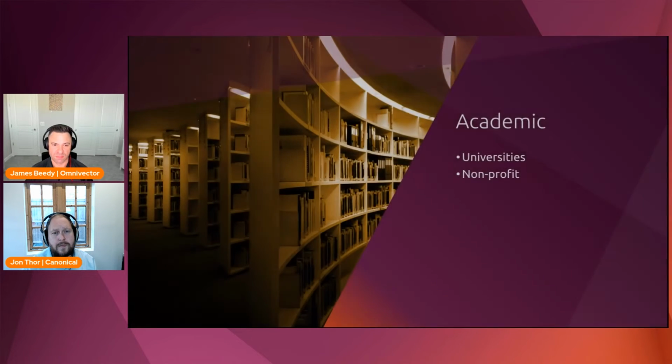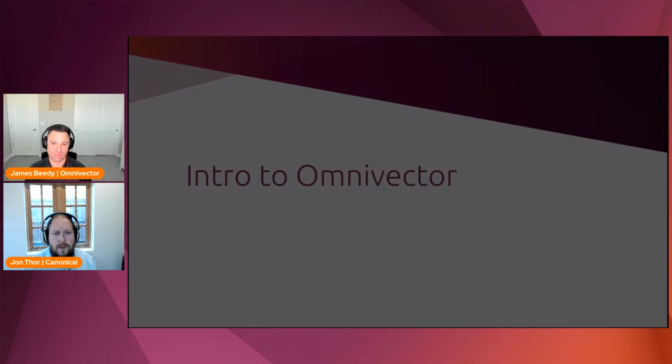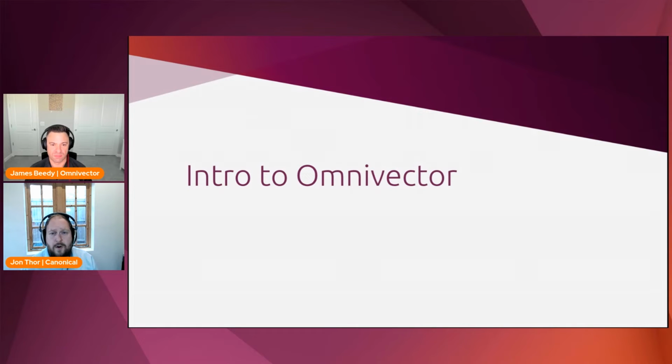Government use of HPC is second to commercial usage. It's split into four main areas: national security, national research laboratories, national agencies, and also state and local government. Academic use follows government use. They use high-performance computing for a variety of workloads. So now that you have a quick overview of high-performance computing, let me welcome James from Omnivector. Omnivector is, of course, well known in the Charming community for their excellent contributions.